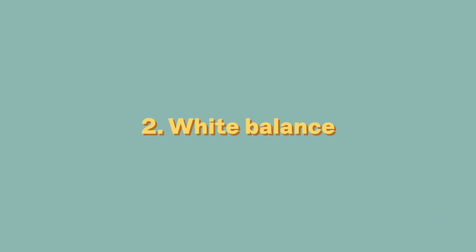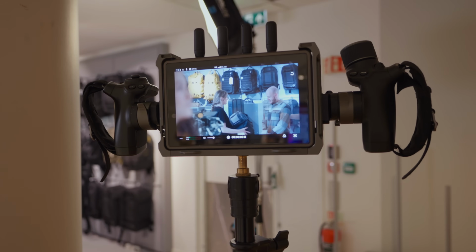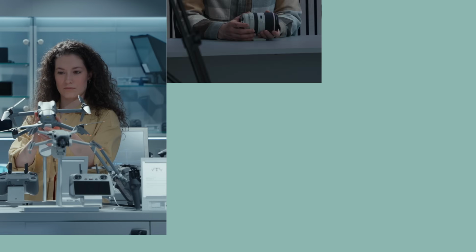Then comes the white balance. Different lamps will give different color temperature. Just make sure we have kind of the same color temperature in this store. The lighting and the color temperature depends on the mood you want. But if you are unsure what kind of color temperature or white balance you're going to have in your camera, just look at the skin tone of the people you're filming.